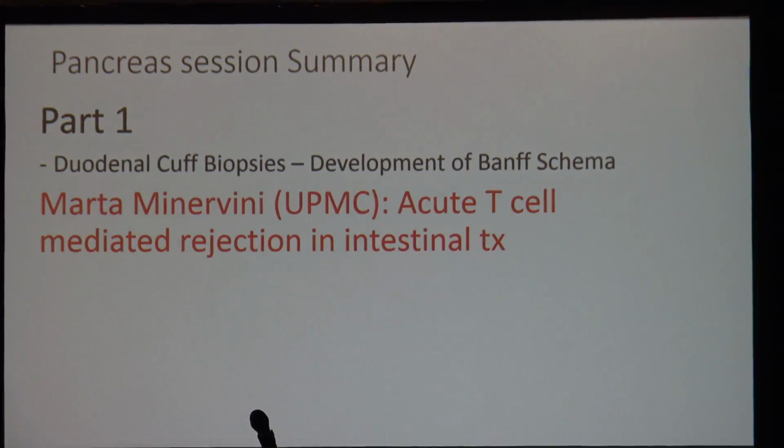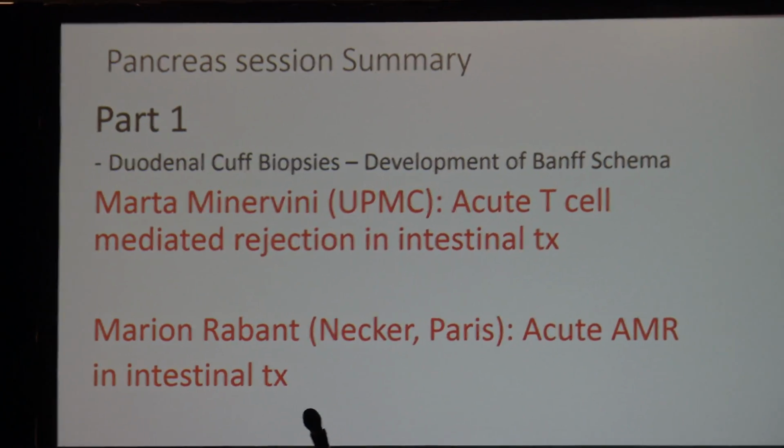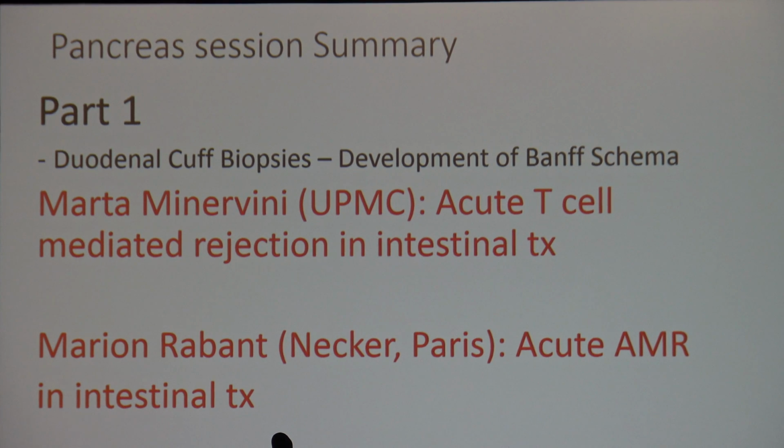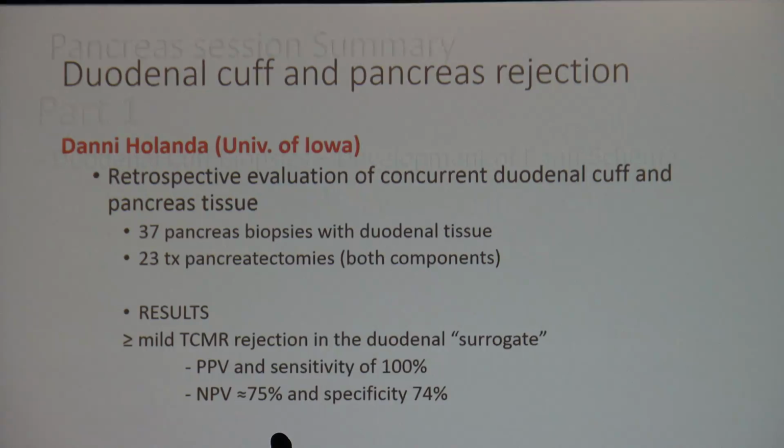Regarding the first part, we engaged 2 lecturers to give us a formal introduction to the features of intestinal rejection, since we are continuing this effort to develop the guidelines for interpretation of duodenal pancreas segment biopsies. So Marta Minervini from UPMC gave a very nice lecture explaining the features of T-cell mediated rejection, and Marion Rabant from Necker talked about antibody mediated rejection, and this is a newer part of intestinal transplantation with significant advances.